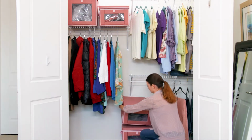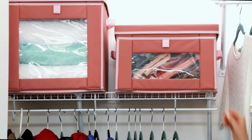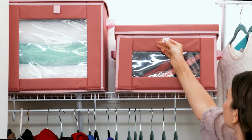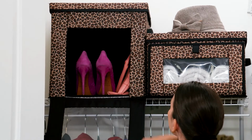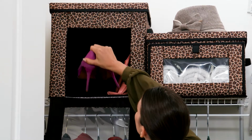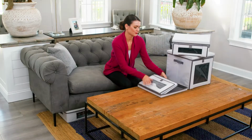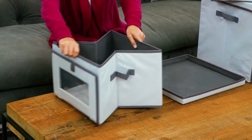Are you looking for an easy way to organize your home? These multi-purpose dual-access storage bins help you stay organized in style. Easy to store and use, these dual-access bins make your organizing simple and easy, and are made of 400 denier polyester fabric material. These can hold up to 44 pounds of weight.